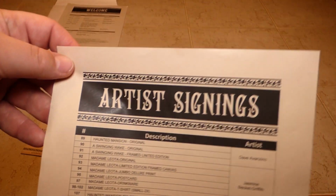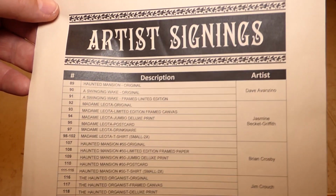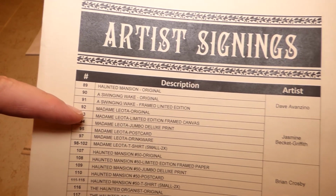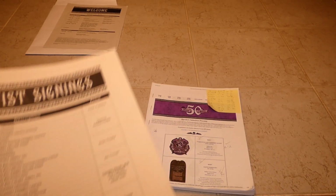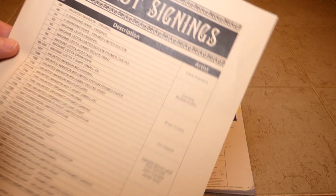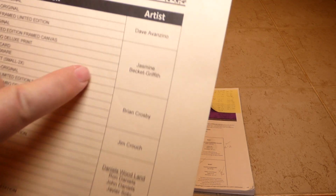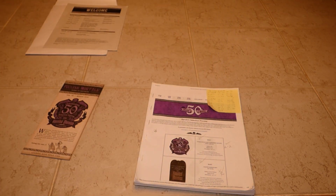And then we have another piece of paper here, the artist signings descriptions. It gives a number right here, and this number goes with the catalog online of what people can order and buy, and it says what it is here, and then it gives the artist who can sign on it. And of course, somewhere in here it says artists cannot sign on other people's stuff.